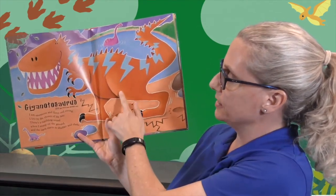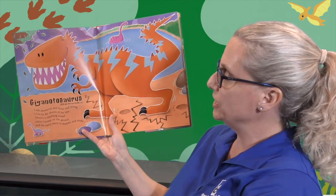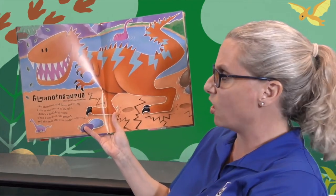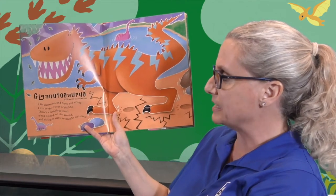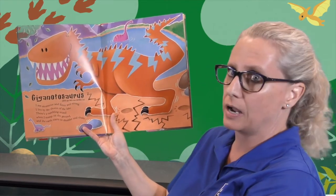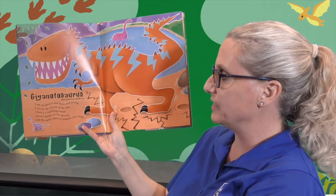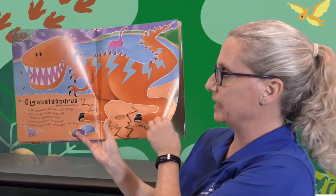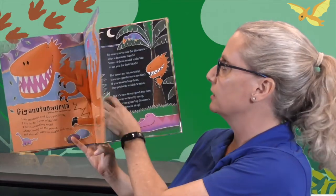Now this guy is called Giganotosaurus. I am enormous and fierce and strong. I live by the shores of the lake. There's a rumbling sound when I stomp on the ground, and the earth starts to shudder and shake. I bet she is big.